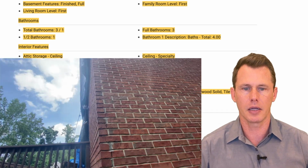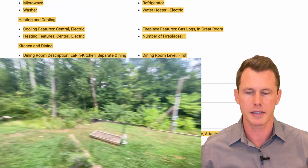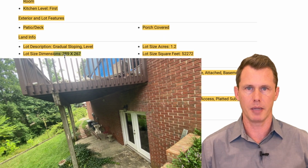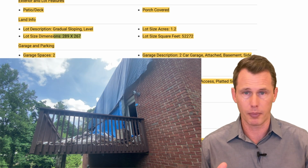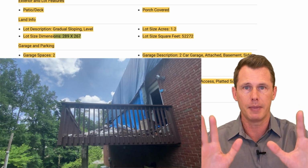Here they call it an in-law suite. Really good lot size of 1.2 acres. I assume that's both lots combined. It does have a lot of slope to that lot, but the drainage appeared to be okay in my opinion. That's something I really look for now is drainage. I look at every property. If it rains, where's the water going to flow to and where is it going to sit? I've made that mistake a couple times.